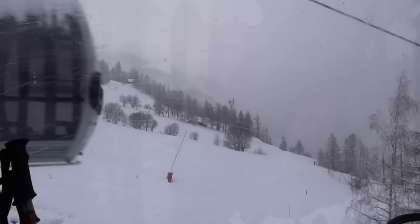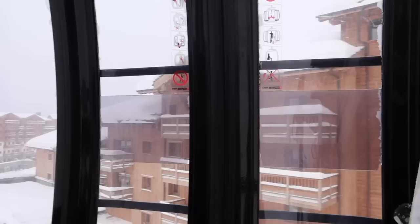Let's do this. First gondola of the trip. How are we feeling, girls? Are we feeling confident? Confident. We're feeling confident. Sure. It's like a winter wonderland out there. First ski lift of the day.